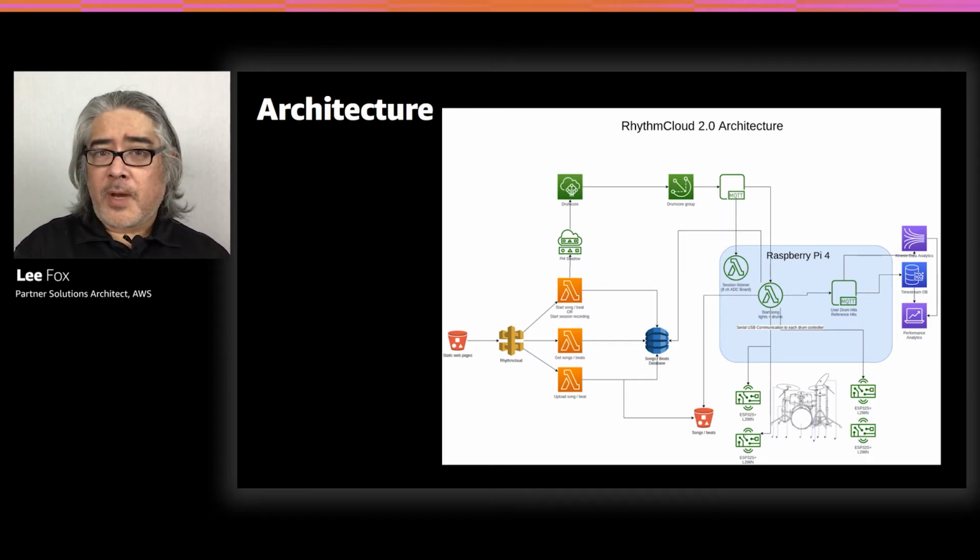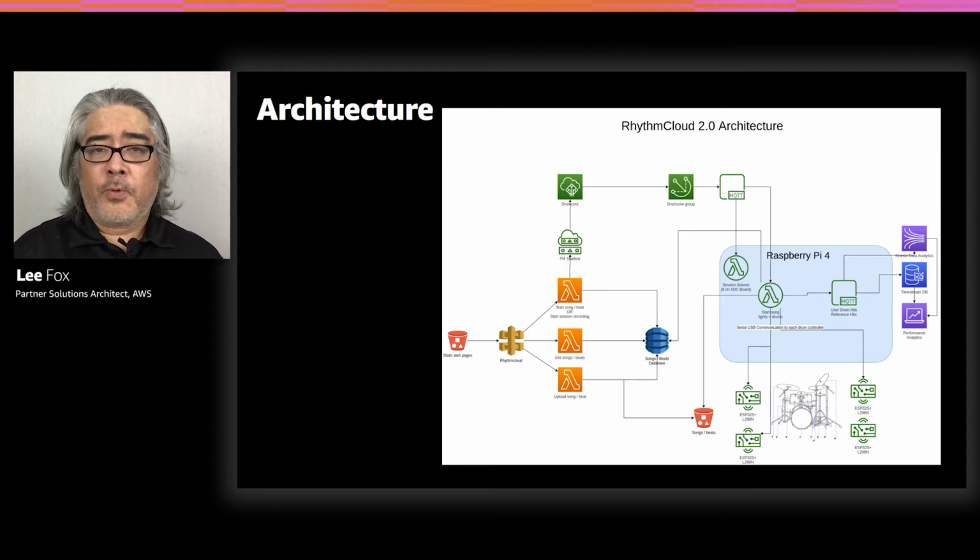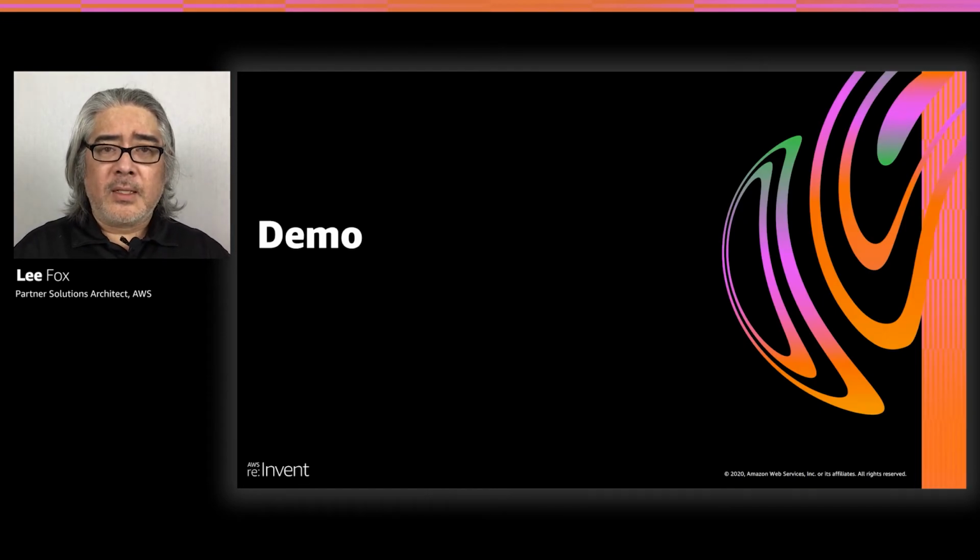Now, all of this is great, but there's no user interface on the drums. So we have a serverless web app that we have written using S3 to serve out data, CloudFront, and API Gateway to backend into AWS Lambda functions in order to provide a user interface for the users to start the drums, play the drums, and get their scores back. Let's go and take a look at the drums in action right now and see them going. We'll also learn a little bit more about the technical components within it.